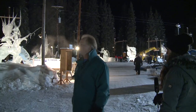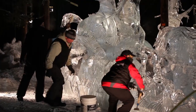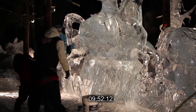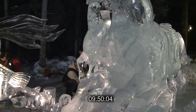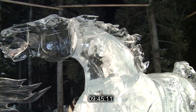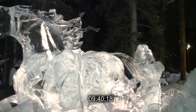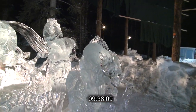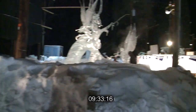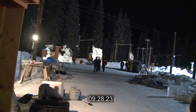The Yakuts team still working away. Looks like they still have some background to put in place. Beautiful. This is a beautiful piece. The horses are just really expressive, especially this one in the corner right here. This piece is just magical. I really love this piece.